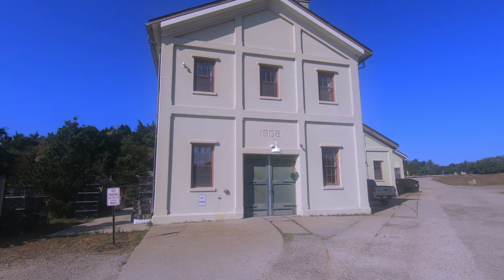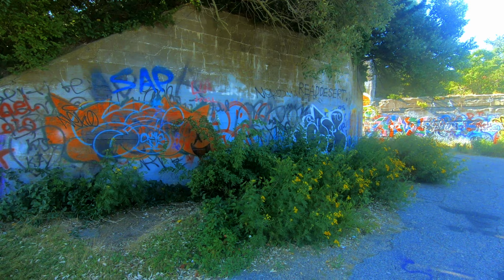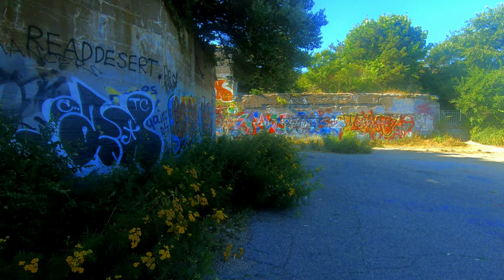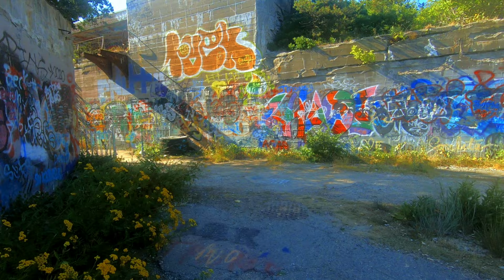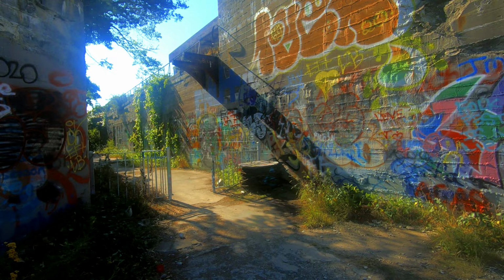This is the start of the fort. As you can see, it is entirely covered in graffiti. I was told there's not a spot on this that's not covered with graffiti anymore. Looks like they put up a gate so you cannot access the upper sections anymore.